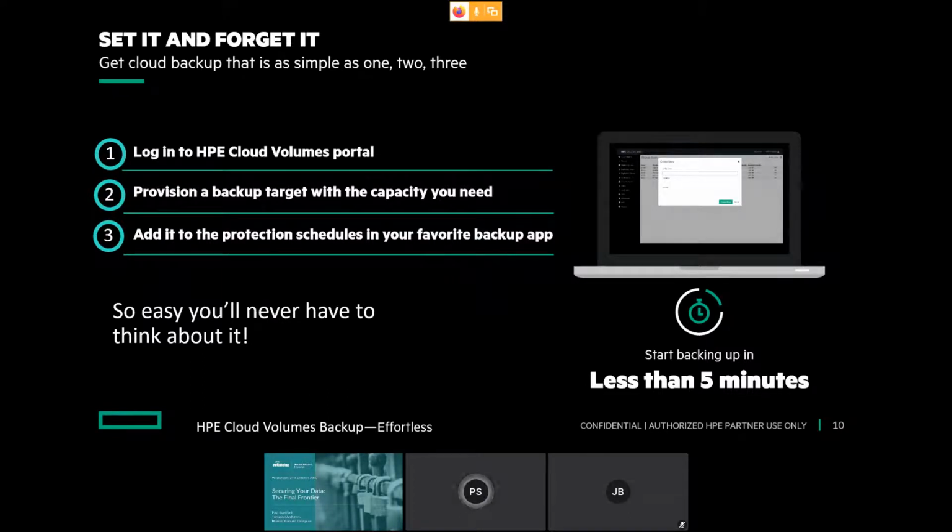But in reality, we have a web portal that customers log into. You will then have the ability to provision a new backup target in the cloud. Then you log into your application on-prem, your Veeam, your Commvault, your Veritas NetBackup. You provision a new backup target, and that backup target actually sits in the cloud, and then you continue to run your backups. And in theory, your backups will be pushed out to the cloud, so you have a full off-site protected copy.